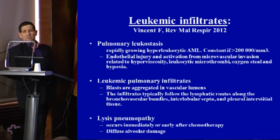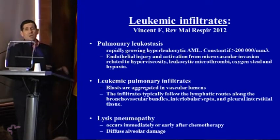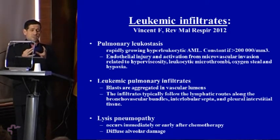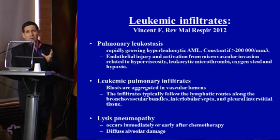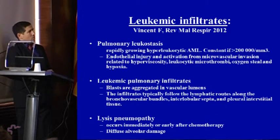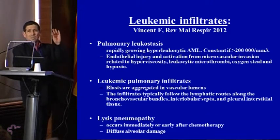Another way to have pulmonary infiltration by the leukemia is not quantitative, it is qualitative. For example, with leukemic pulmonary infiltrates, it's not that you have a large number of blast cells circulating, it's that you have typical blast cells, monoblasts for the M4 or M5 subtypes of AML, and these monoblasts have a specific affinity for the pulmonary endothelia. In this case, you may use steroids because they decrease the adhesion of the blast cells to the pulmonary endothelia.